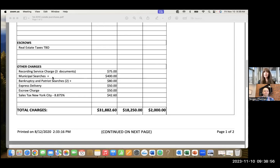Municipal searches, because it says plus, depends on the searches that the lender or the buyer's attorney requires, if there would be any additional ones beyond our standard ones. If we're doing outer counties and not within the 5 boroughs, some of those towns charge additional money to give us the searches, so that could be a little bit higher.